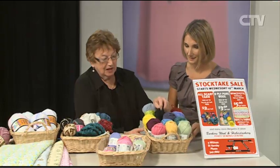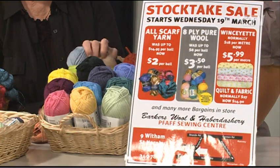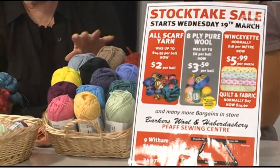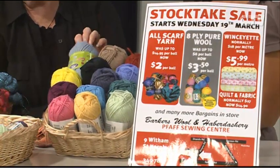Oh, well, we're just having a sale at stock-taking time, and so many people are knitting for hospitals and children's homes and everything. Isn't it wonderful, that spirit of community that we've got here in Canterbury? All these, there's Country, Colour for Me and Totem, usually up to $8.70.